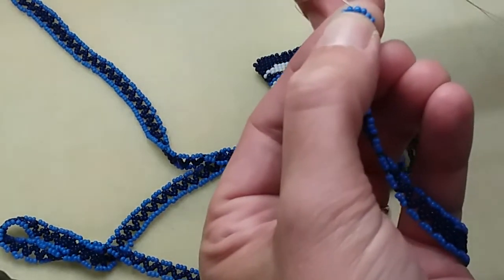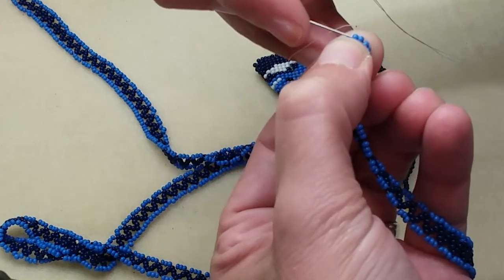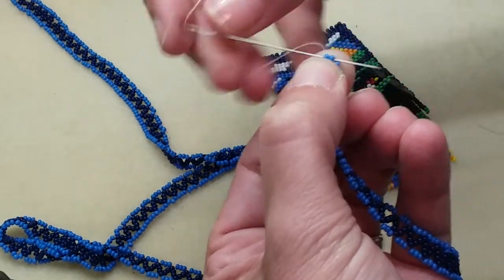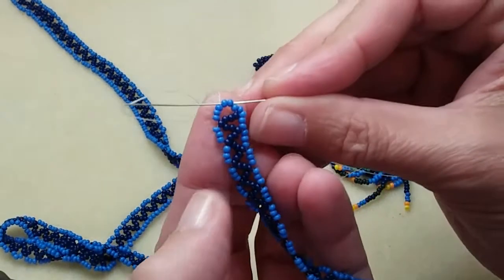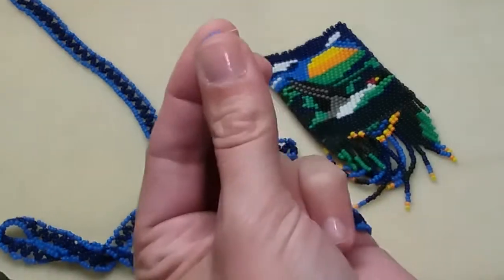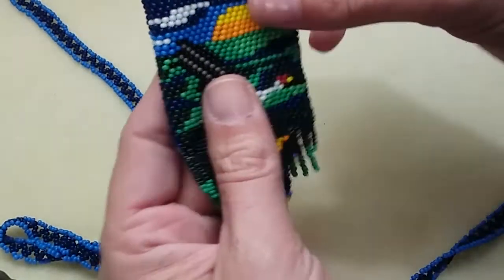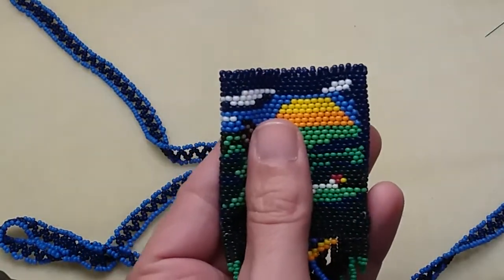So I'm just going to bring my needle through those two, if I can get it through. Oh, that's three. There we go. So I'm just bringing my needle through these two center ones here, like so. Now, to attach it, you want it obviously on either side of your bag.